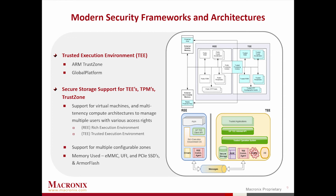In both TEEs and TPMs, there's a requirement for securely storing data that is partitioned by application and users. This is particularly true if the OS architecture is comprised of virtual machines or is a multi-tenant implementation. As an example, GlobalPlatform has specified requirements for trusted, secure storage in the TEE Internal Core API specification. It says that the trusted storage may be backed by non-secure resources as long as suitable cryptographic protection is applied, which must be as strong as the means used to protect the TEE code and data itself.